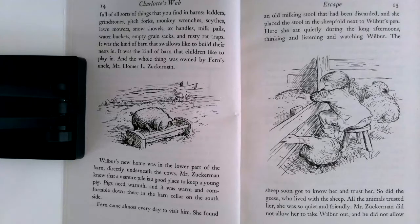And the whole thing was owned by Fern's uncle, Mr. Homer L. Zuckerman. Wilbur's new home was in the lower part of the barn, directly underneath the cows. Mr. Zuckerman knew that a manure pile was a good place to keep a young pig. Pigs need warmth, and it was warm and comfortable down there in the barn cellar on the south side. Fern came almost every day to visit him.